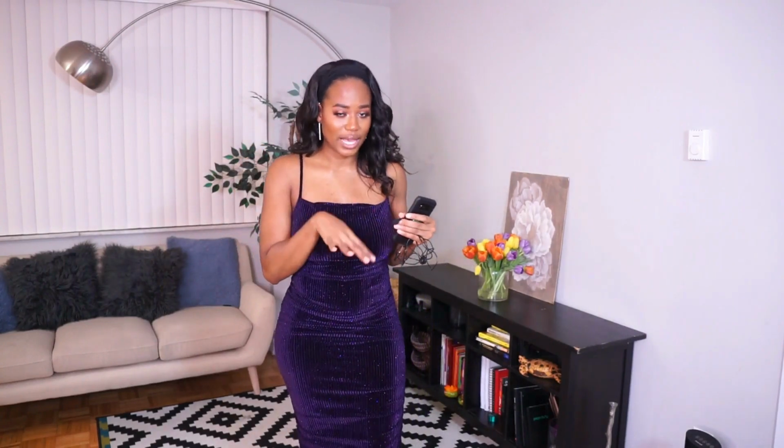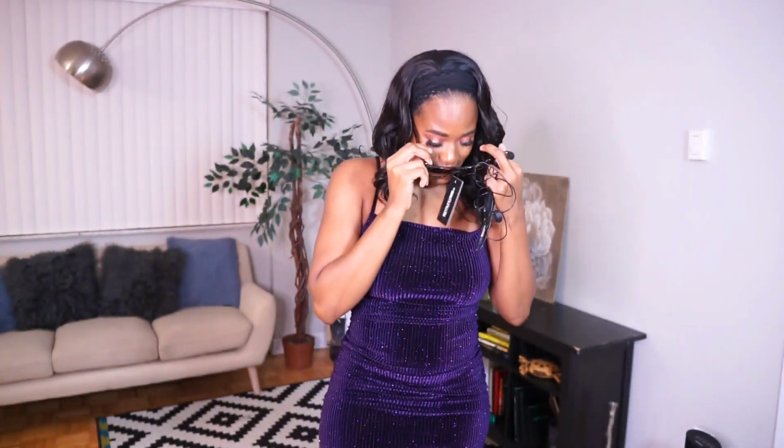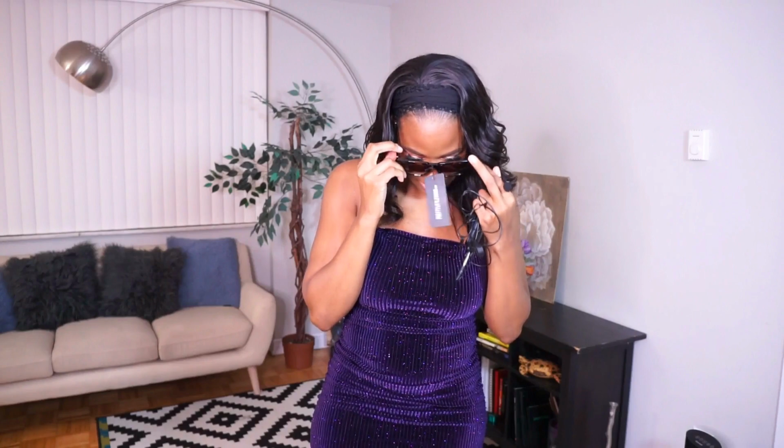So we pretty much ended this on a bang. I just have a couple of accessories that I want to show y'all. I bought two pairs of glasses. This is one of them. They're tortoiseshell glasses. I think they'd be really cute. This would look really good with the leopard dress that I bought. Anyways, this is what it looks like on.